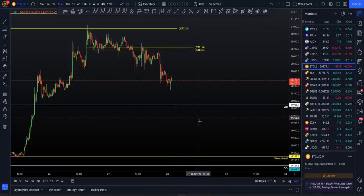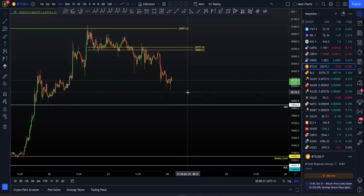Right? Do we lose this level? And if we lose it, we can really simply look down to that 19,600. If we actually form a failed auction or swing failure pattern here, we've got a really nice setup. So for me, it now requires a level of patience. Patience, ladies and gentlemen. You get that little pun? We're going to pay ourselves with the patience.